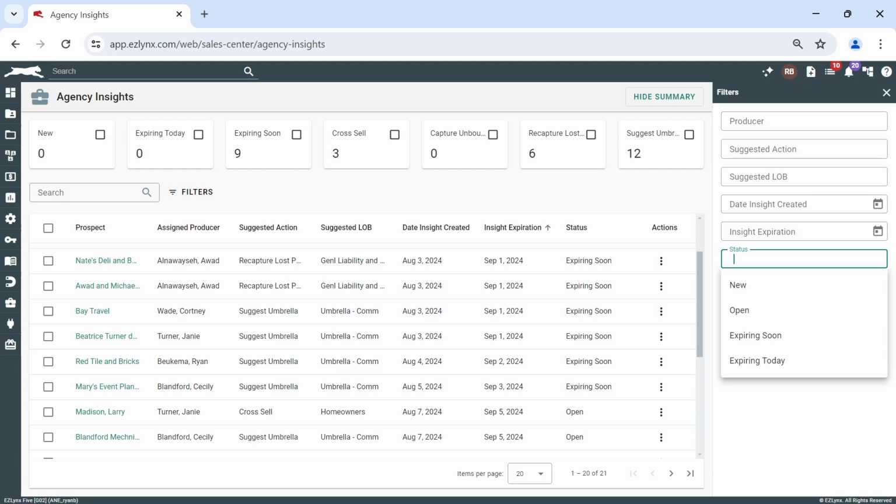Open though, open is going to be a new one, right? This is something that we added. And open is going to show you insights that have a 30-day lifespan. So they basically get kicked off, and this status is anywhere between 29 days to 8 days, which is right before expiring soon kicks in. So anything that's open is good to go.